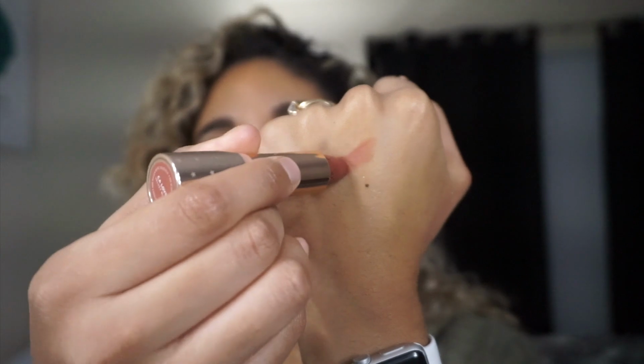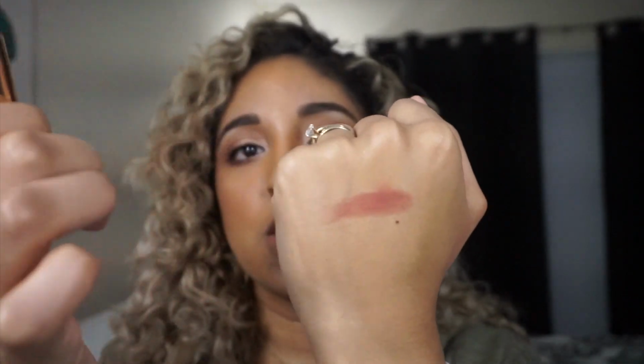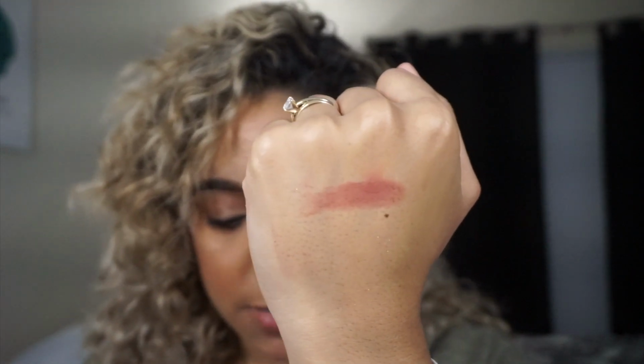So I did get 4 different shades. The first shade is this shade here called California Love. I'm sorry for my horrible swatch right there, but it is described as a reddish taupe brown. So I'm gonna go ahead and try this one on first.